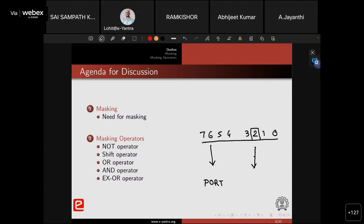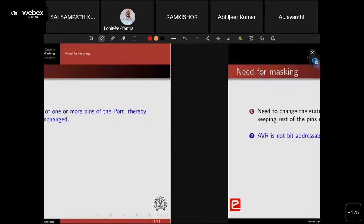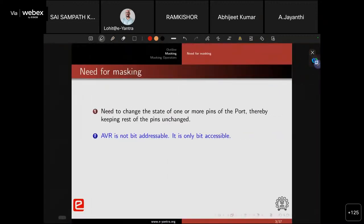Okay, if we are dealing with only one specific device, we should be considering that specific device, that specific pin. Only this pin will be configured as an input, and only value will be returned to that specific pin. So to not alter the state of remaining bits or pins, we use masking. I hope you understood why we need masking in the first place.